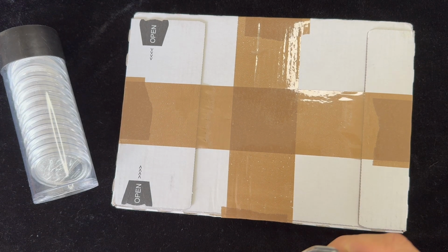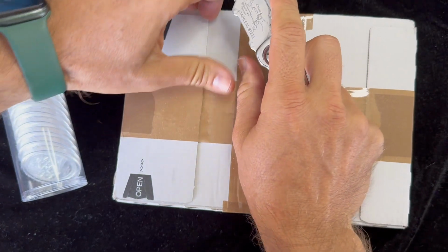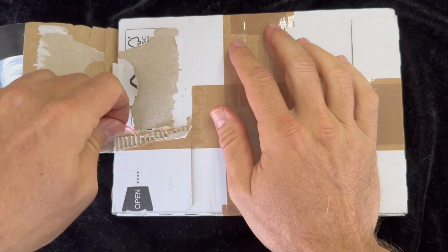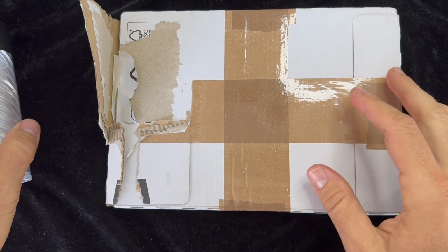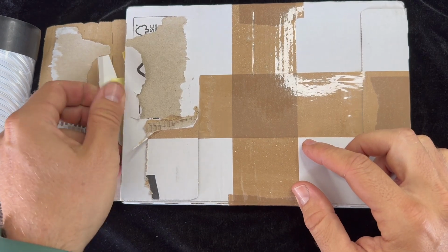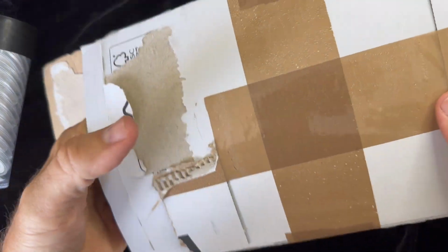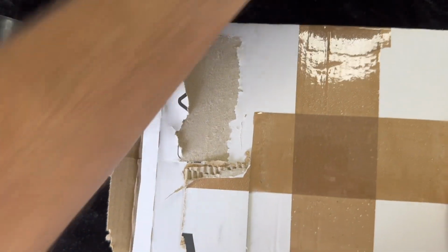So I have not opened this box up yet, so we're gonna do that now. This is a little strange packaging. I did get it from eBay, and it came all the way from Germany. Now, I have really slowed down on purchasing any kind of silver or gold since February, since the price went up. And basically, I have pretty much just been watching the market since then. Man, this is a lot of junk in there.